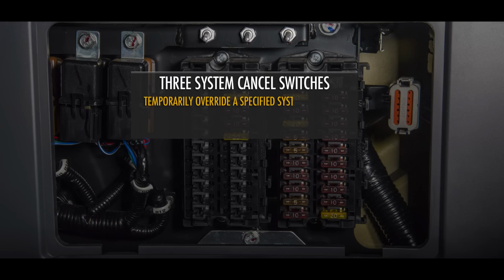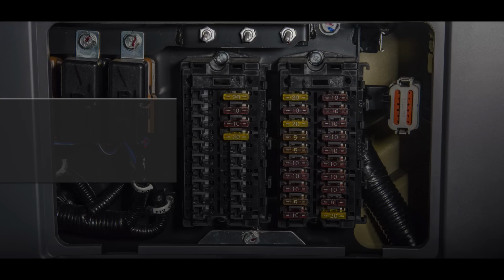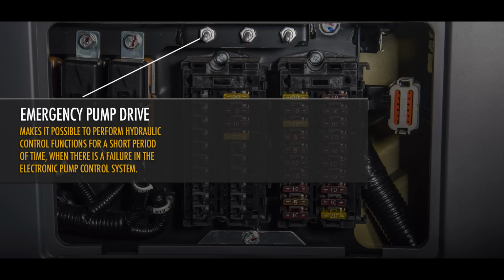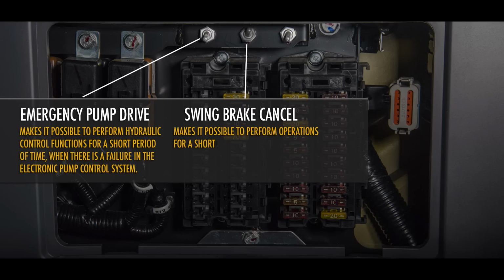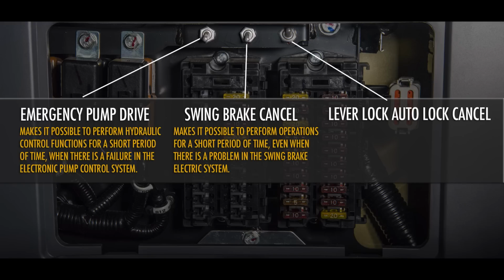These switches temporarily override a specified system to allow movement of the machine to an area where service can be rendered. The emergency pump drive switch makes it possible to perform hydraulic control functions when there is a failure in the electronic pump control system. The swing brake cancel switch makes it possible to perform swing operations for a short period of time, even when there is a problem in the swing brake electrical system. The lever lock auto lock cancel switch will temporarily cancel the PPC supply oil auto off feature.